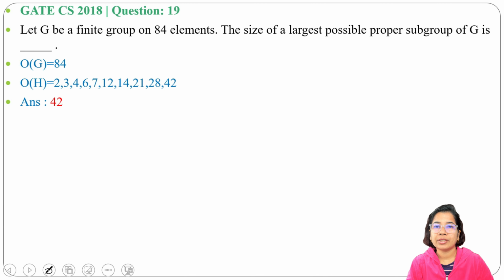During the subgroup lecture, I already discussed that the size of a subgroup always divides the size of the group.